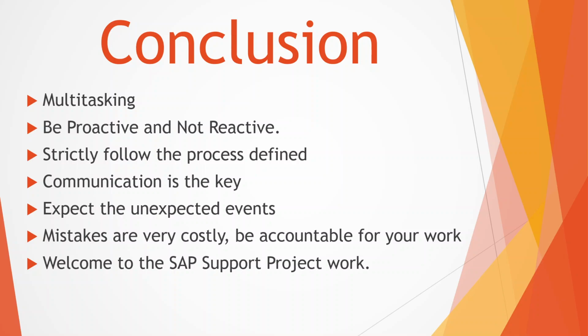In the SAP system, every activity you do, particularly in the real systems, is a traceable event. It can be traced out who was the person, from which system, from what time, and with which user ID this activity was carried out. You can't run away from it. So please ensure all these things.